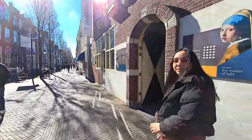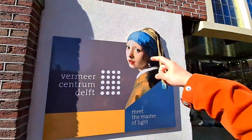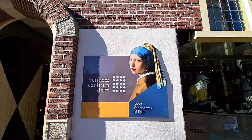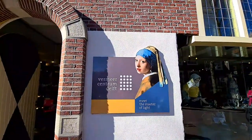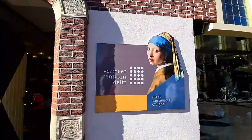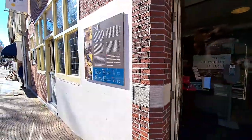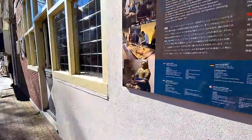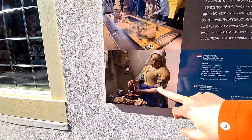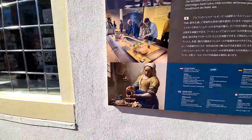Oh, this is Vermeer Centrum. So this is the girl with the pearl earring from Vermeer, and this is the Centrum of that. You cannot see any real paint of him here. Look, this is the milkmaid. Yeah, milkmaid, milk woman.